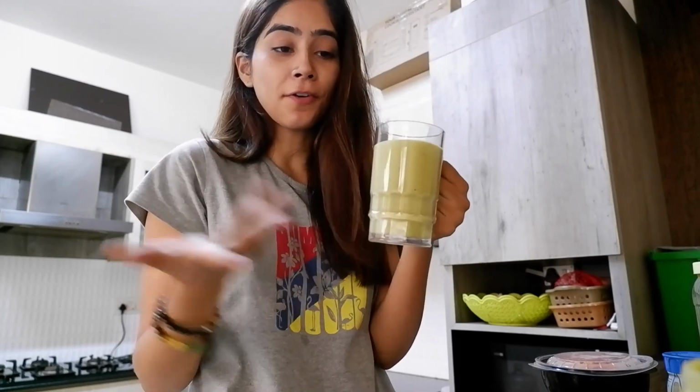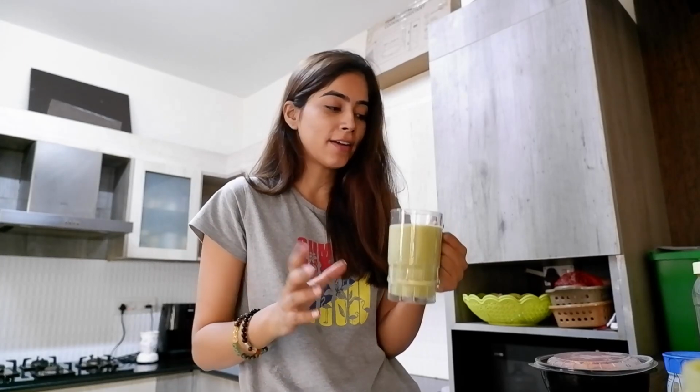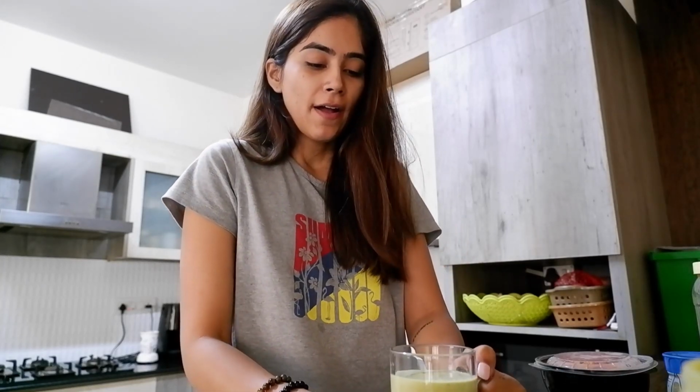I told you it looks green obviously because of the spinach, and actually it's less green than usual. I think I added a little less spinach today. But yeah, this is gonna be something that fuels me throughout the day. Right, I love morning light, but that was a little too much exposure.